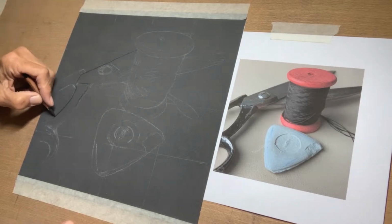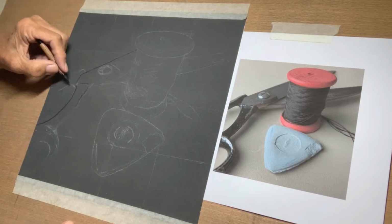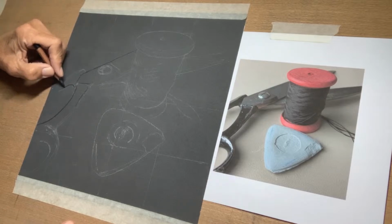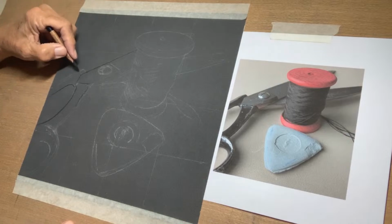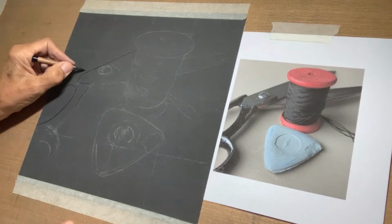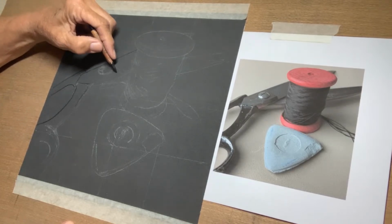That's what I'm doing. I use Clairefontaine Pastel Matte, anthracite tone. That's my favoured surface to work on. It's slightly sanded but not too sanded, so you know it will hold quite a few layers of pastel pencil and pastel sticks, but it's not too gritty.